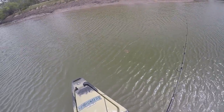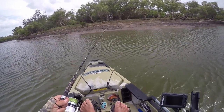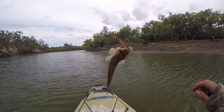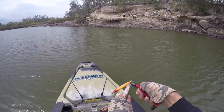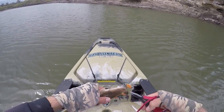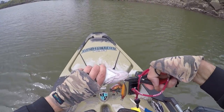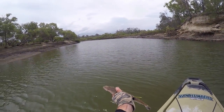Oh my god. Oh, it's a monster. I'm actually quite impressed that he had a go at that. Oh, man. Anyway, I'll get the hooks out of him and we'll let him go. This little guy was only 30 centimeters. I popped a tag in him anyway. So, be as careful as I can with these hooks without tearing his lips. There we go. Alright, little guy, off he goes.